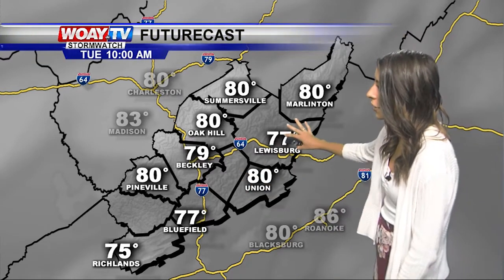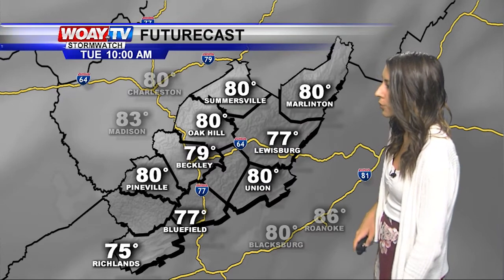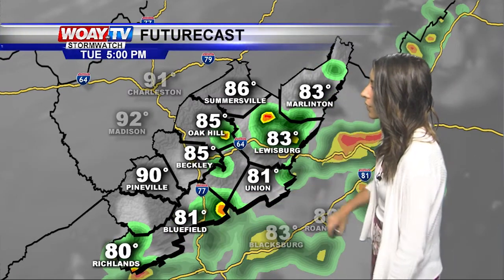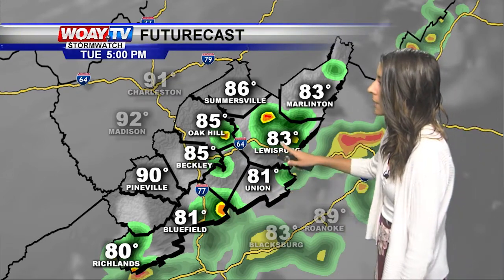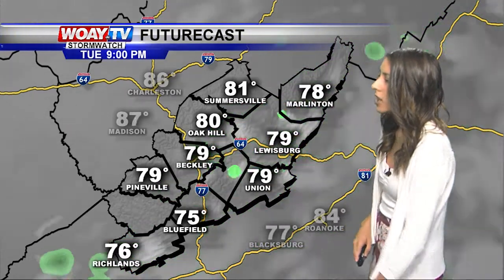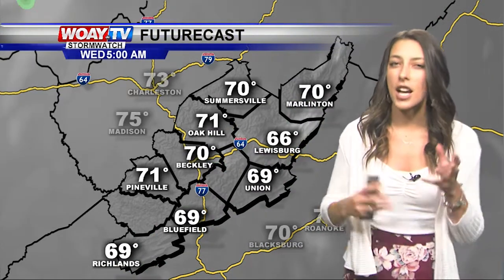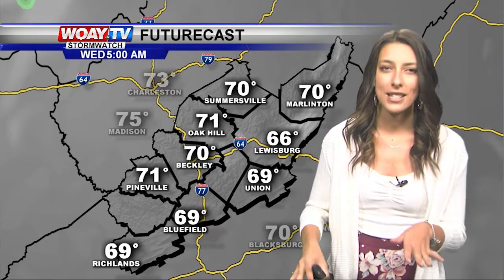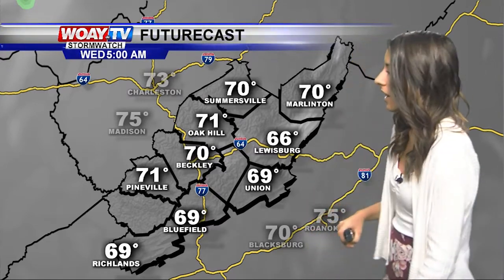Now, looking at a future cast, notice we're going to stay dry going through the rest of your morning. Temperatures quickly warming on up into the upper 70s and some low 80s. We're going to start to pick up more of that cloud cover going towards lunchtime. And then by this afternoon, we're seeing those temperatures climb on up into the mid to upper 80s and some low 90s, mainly out towards the coal field. So a very warm day ahead of us, but we're also picking up those showers and storms once again. Kind of the same setup that we saw yesterday. Not everybody will see these showers and storms, but of course, keep that umbrella handy just in case you do get caught in one of these showers or storms.